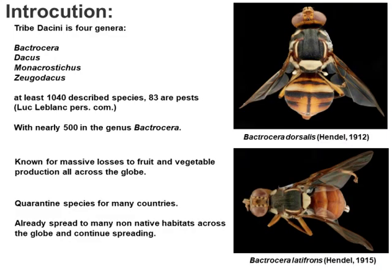So a little introduction about Dacinae. This is a very big group of Tephritidae. I was talking to Luke, and he said that at least 1,040 species are currently known as described, and 83 of them are considered pests of agriculture.